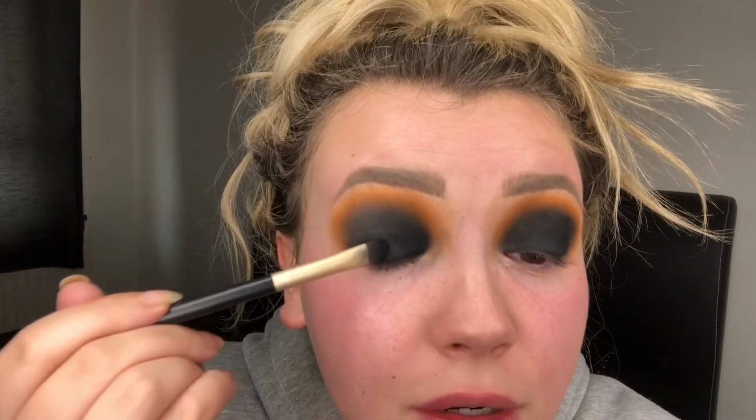I'm taking the flat rounded brush from Illuminator and applying more black to the lid on both sides. I want to set my eyes in place just now, so I've got my All Nighter setting spray by Urban Decay. I'm just going to give my eyes a wee spritz to set them in place just now.